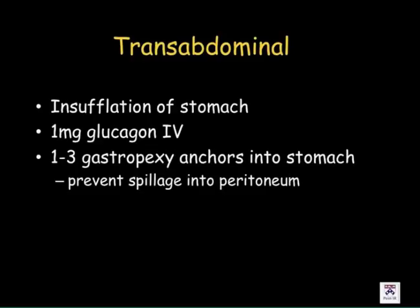So how do we do a transabdominal gastrostomy? First, and you probably saw that already, you insufflate the stomach. I personally give 1 milligram of glucagon. Not everybody does that. It's not always necessary. I always do a gastropexy.